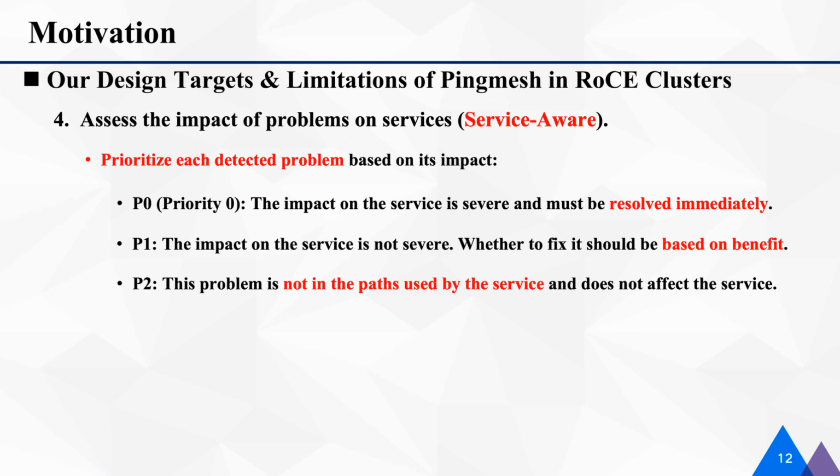Finally, not all detected problems should be resolved immediately. Some problems do not severely affect services. Fixing them may also cause service performance degradation. We need to prioritize each detected problem based on its impact.